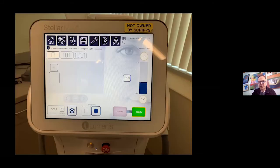So when you go to the pigment lesion mode, the pulse duration becomes very short. This is only 4 milliseconds. With the typical rejuvenation mode, you're up around 15 to 30 milliseconds. So now we're compressing the pulse duration, which stresses the epidermis and causes a more rapid temperature rise. But we want that here because now we're using that small spot, and that's why the fluence is so high, 19 joules per centimeter squared with a 515 nanometer filter.